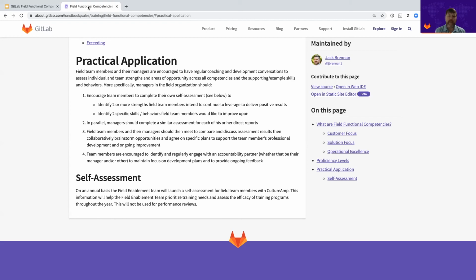Perhaps it's taking some additional training, perhaps it's a LinkedIn Learning course, maybe it's talking with somebody else in the organization, within or outside your team, that demonstrates that particular skill or behavior really well. Or perhaps you're providing some specific examples of what good looks like and modeling that behavior for them, etc. One final note: also encourage your team members.